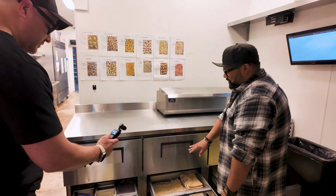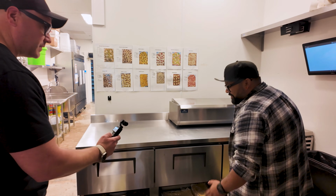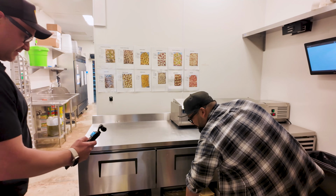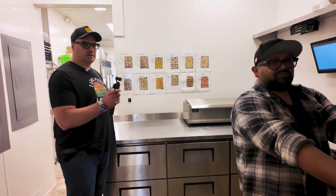Oh, wow. Yeah, those as well. Those we keep obviously to the bottom because we only open it for that. And this one actually has a seal on the bottom, so nothing falls into it. Excellent. As well as our vegan cheese. Again, what ends up happening is they'll assemble their orders and they go straight into the conveyor.